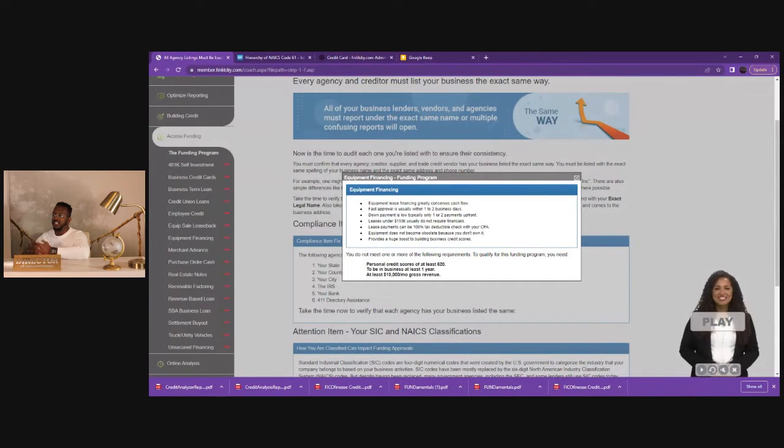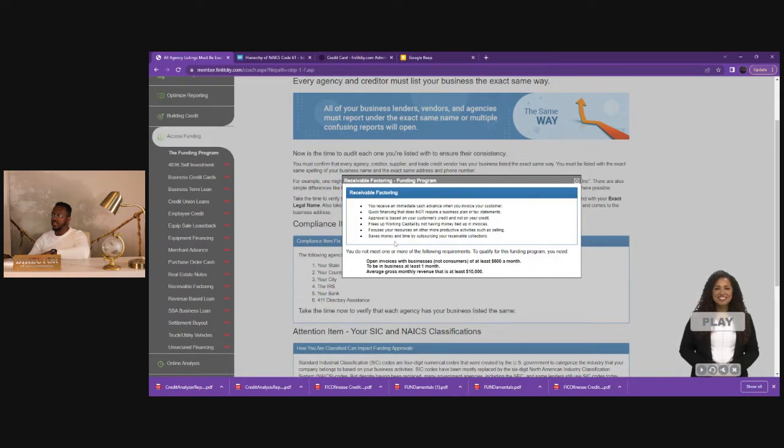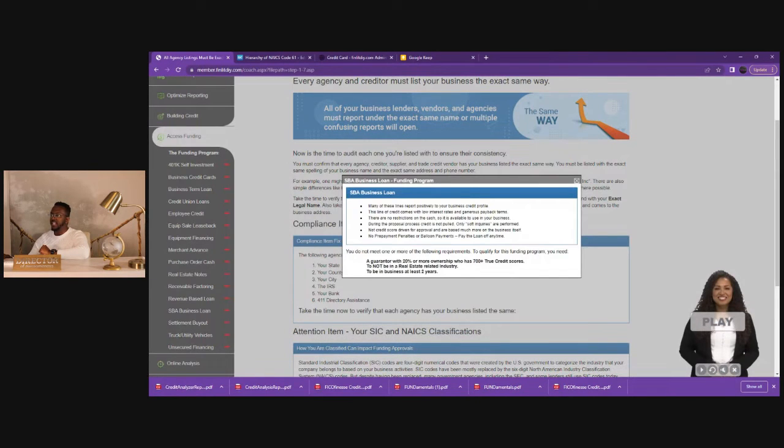Leases, it'll tell you that it's usually tax deductible if you consult your CPA, that you need a personal credit score of a 620. You need to be in business for a year. You need at least $10,000 gross income if you want equipment financing. You might have accounts receivables factoring, where you need to have invoices from business institutions for at least $500 a month. You need to be in business for at least a month. Your gross revenue monthly needs to be $10,000. Then you can get invoice factoring receiving, right? All that stuff is important. If you need an SBA loan, it'll tell you which you need.